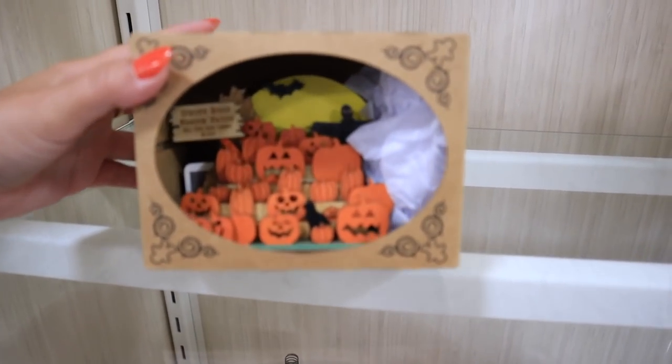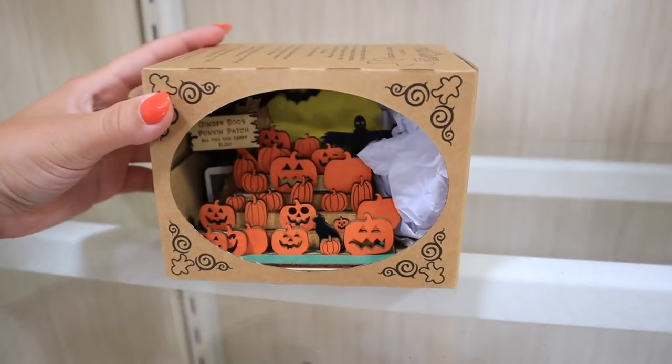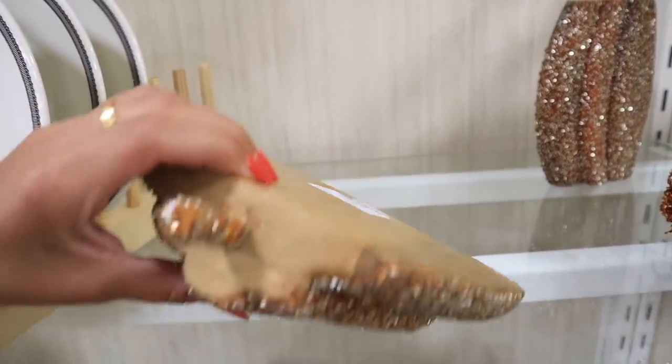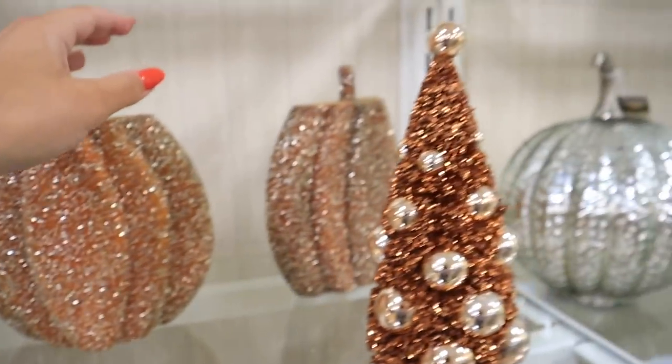Okay, so I think this is meant to go in a little village, but it says ginger booze pumpkin patch, all you can carry for $1. That is adorable. I think that's meant to be in a set. Then we have this beaded wood pumpkin. Really, really pretty color. This is $10.